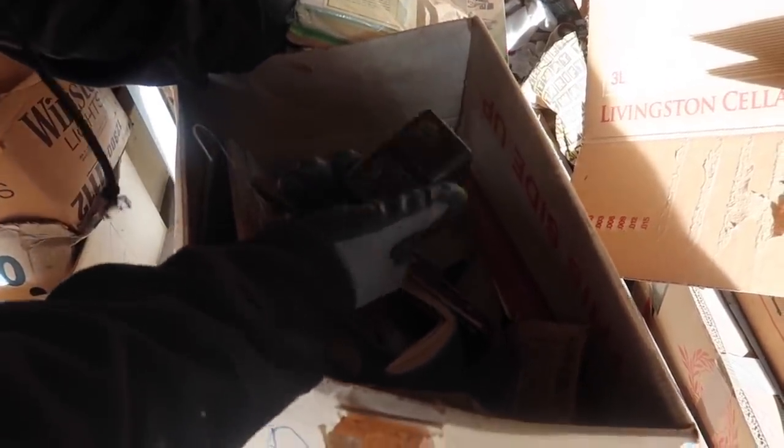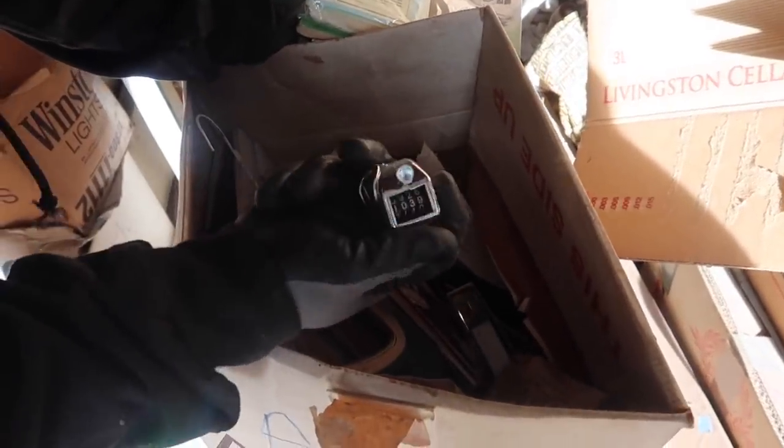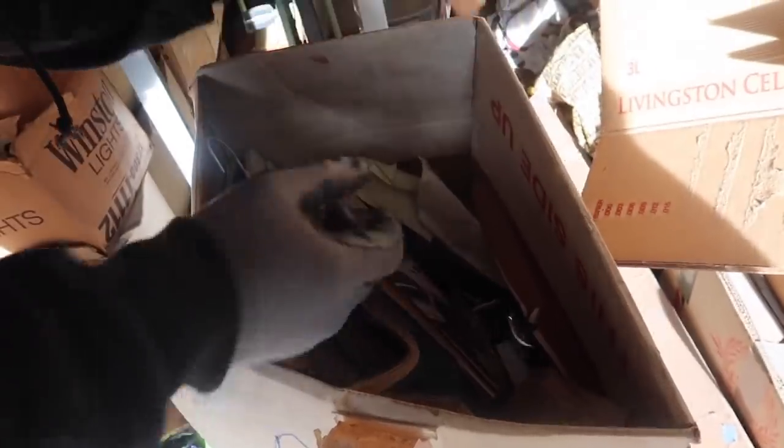I think this might be the wall magazines. Some of this stuff is worth good money. You gotta look up the model numbers. Should we count the magazines? I think we should.